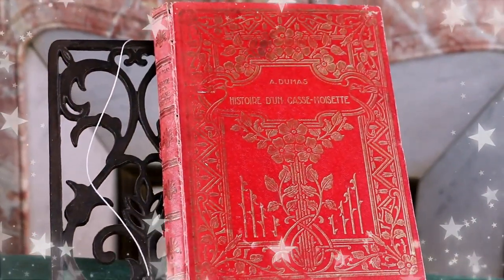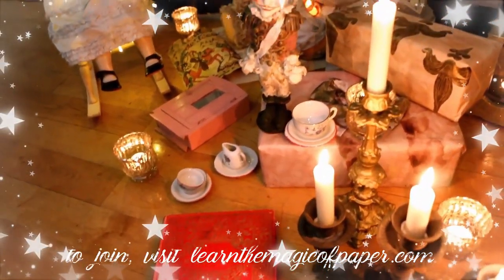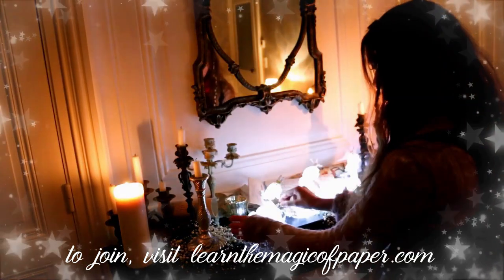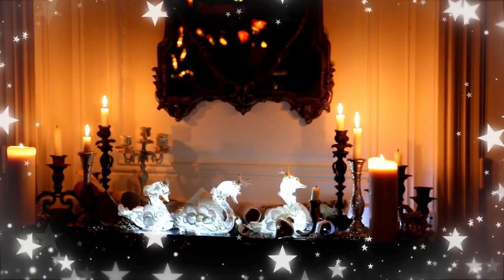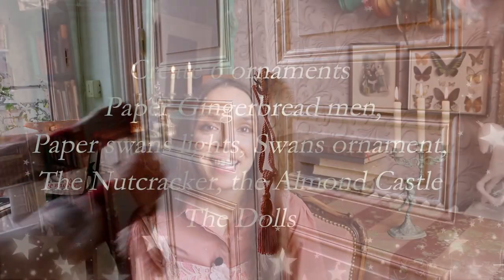So all this is open. You can have all the details on my workshop website, learnthemagicofpaper.com. Hope to see you there if you are interested. You have plenty of time now to do your decor till December, so it's just the right moment to jump in. And of course, I will keep you updated with my new Christmas workshop coming a little later in November.